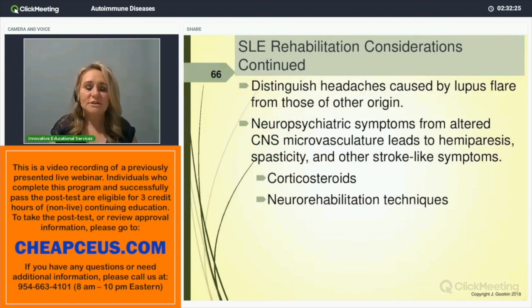When we are looking at individuals with lupus, also bear in mind that they may start to present with headaches. So we need to look at, is it a headache that is due to vasculitis as a complication of the lupus, or is it maybe more of a psychological stress or a postural reaction? So take headaches seriously in this population, because there can be neurologic symptoms as the vasculature in the brain can become compromised. So be aware of paying attention to those headaches and doing a little differential diagnosing and referring them back to the physician.